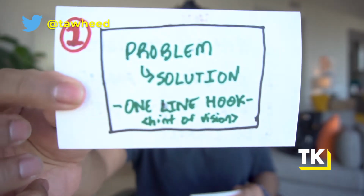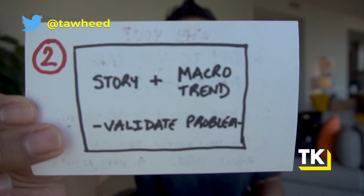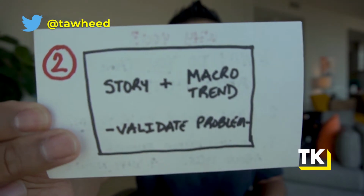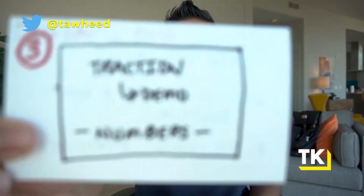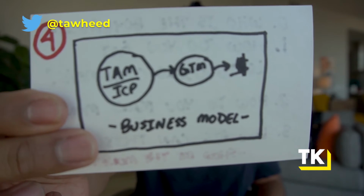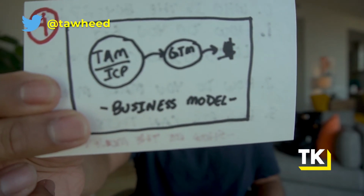So up to this point in the meeting, you start with acquaintances and you start to speak to their narrative. You're doing it differently, right? And you're starting to say, well, I'm betting against the consensus, and here's why we think we're right. Here's the problem and solution we're going after in our one-line hook with a hint of vision. Here is the story of us and why we care about this, and the big macro trend that makes us believe that this is a real problem to go after. And here is the traction that we have, and here's the demo of our product. And here is the big total addressable market we're going after and the ideal customer that we're starting with.